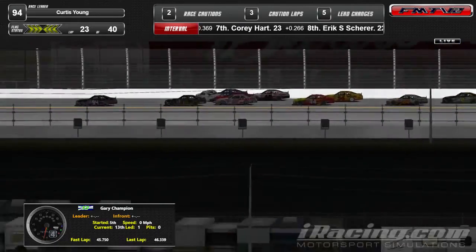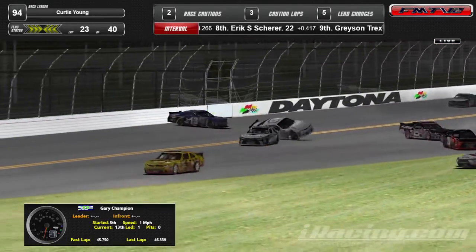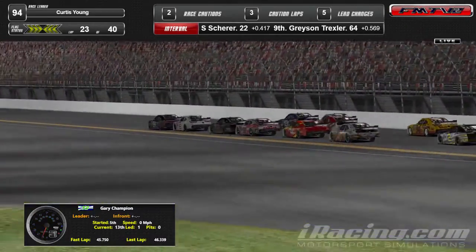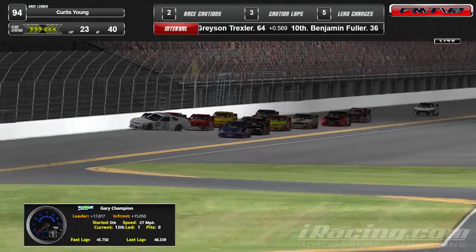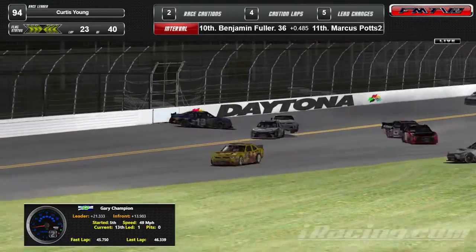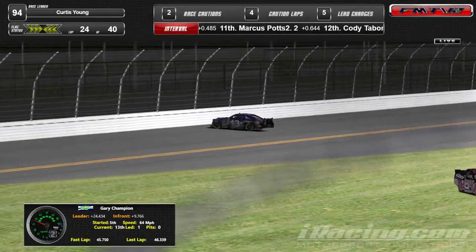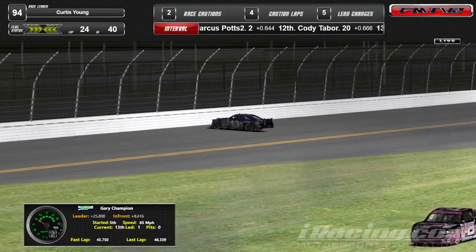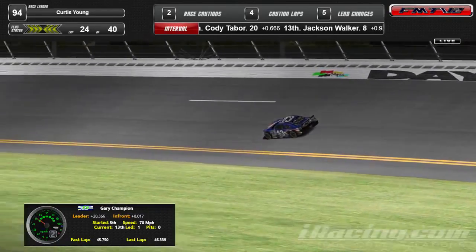Let's go back here and let's see what happened. We're going to go back here a little bit. And we see the number 9 went to go high, and he just did not have the real estate, and it closed in on him and took a bunch of cars out with him. Wow. Unfortunate right there for a lot of those drivers involved. I hate to see drivers involved like that, but tore up cars.